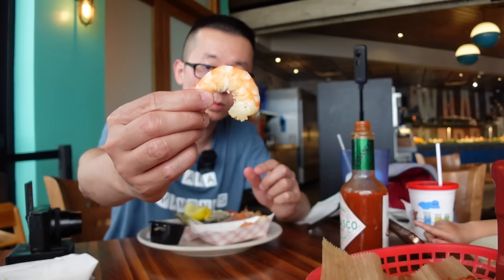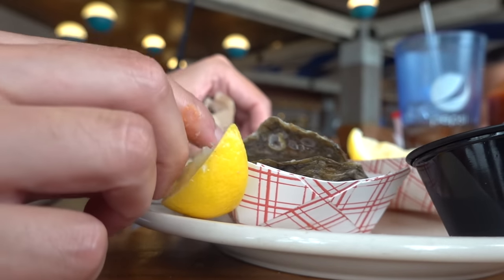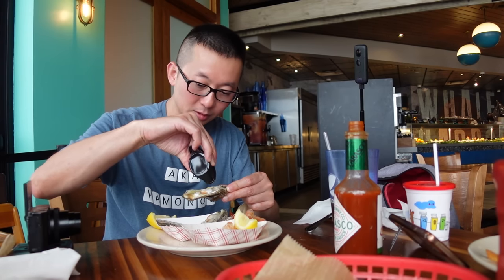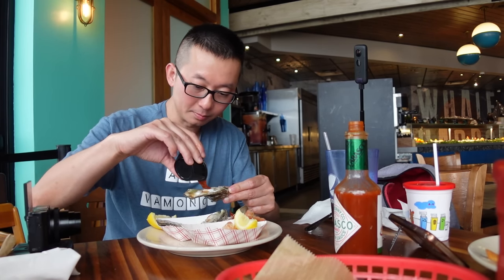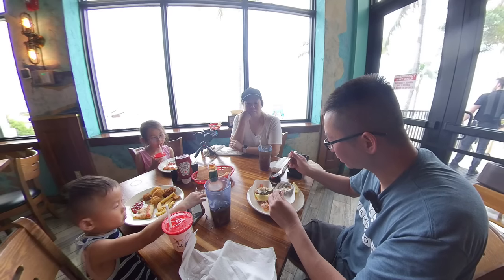Look at this. The oyster is so good, you gotta go for round two. Yeah, I told him not that much, because I want to save room for other stuff. Look at this. Oh yeah. So good.